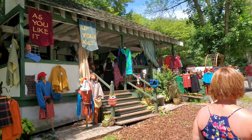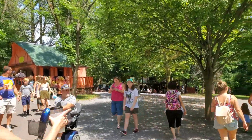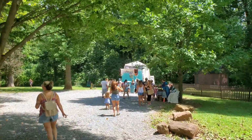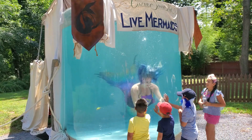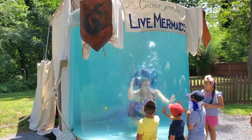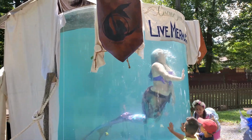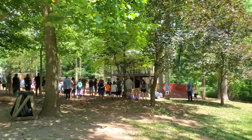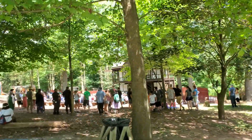More clothing shops. And we're getting close to where all the games are. There's the mermaid. And look, they have live mermaids. Ay, qué lindo! There is the mud pit. Wow, it's gotten fancier. They have added a lot of stuff to the mud pit.